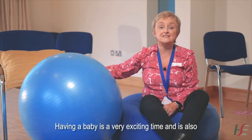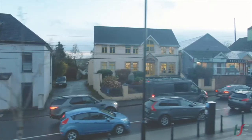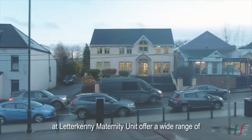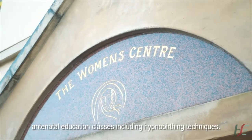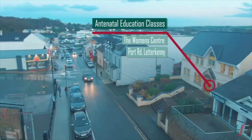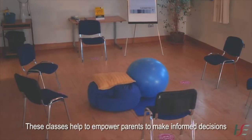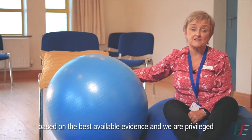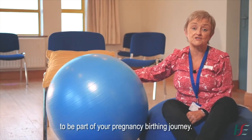Having a baby is a very exciting time and is also a very big life-changing event. The antenatal education department at Letterkenny Maternity Unit offer a wide range of antenatal education classes, including hypnobirthing techniques. These classes help to empower parents to make informed decisions based on the best available evidence, and we are privileged to be part of your pregnancy birthing journey.